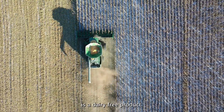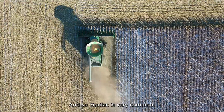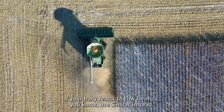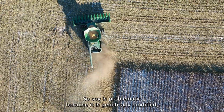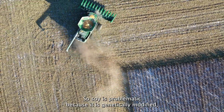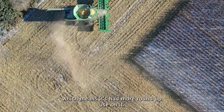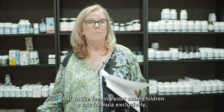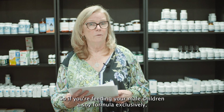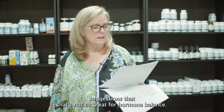Similac is a dairy-free product. A lot of children cannot tolerate cow milk. And so Similac is very common. If your baby reacts to cow formula, use Similac instead. So soy is problematic because it is genetically modified, which means it's had more Roundup used on it. It's also estrogenic. So if you're feeding your male children a soy formula exclusively, there are some suggestions that that's not so great for hormone balance.